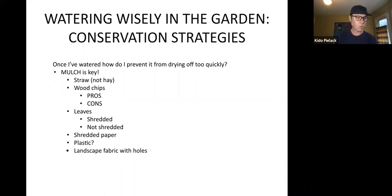Okay, so we talked a little bit about how to water. Now let's talk a little bit about how to keep the water there, or conservation strategies. Far and away, mulching is a really useful tool for a number of reasons in the garden, not only for watering. When I say mulch, I'm specifically talking more about straw and leaves. Wood chips in the vegetable bed are kind of a pain because they can cause problems with tying up nitrogen. Since they're so high in carbon, they can tie up nitrogen as they break down in the soil, and if they get mixed into the soil a little bit, they're hard to get out.